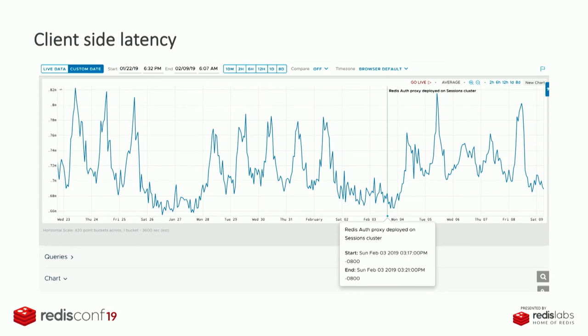They are running it on mostly 70 to 80% of our clusters right now. And all our high performance clusters are working on this proxy right now.